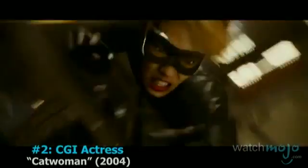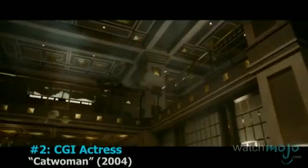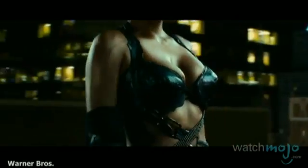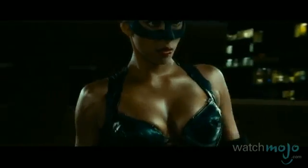Number 2. CGI actress, Catwoman. In this ill-fated spin-off, the success of the film was banked on Halle Berry's sex appeal trying over story and dialogue. Unsurprisingly, they took the easy path and animated her almost entirely with the computer.